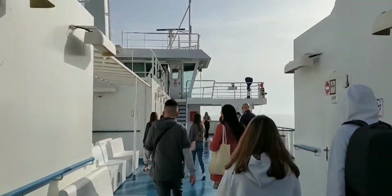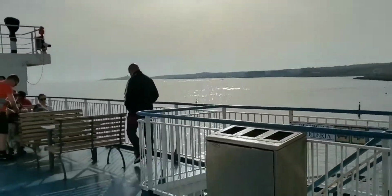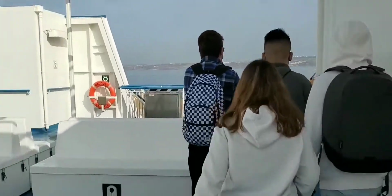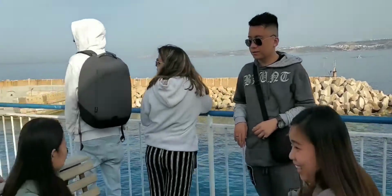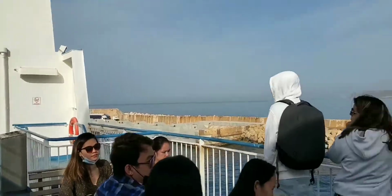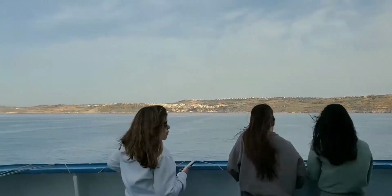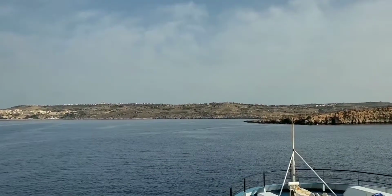We start our trip early in the morning and catch our vessel so that we will arrive on time in our destination. And while we are in the vessel, we are having our breakfast with a bread and coffee. This is me and my friends at the back having a good time. And at the same time, in the front side of the ship, I can see already the island of Gozo.